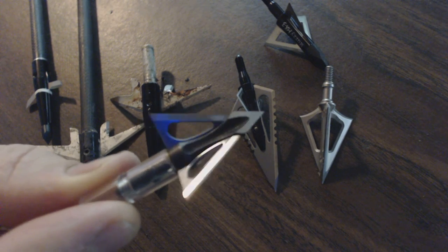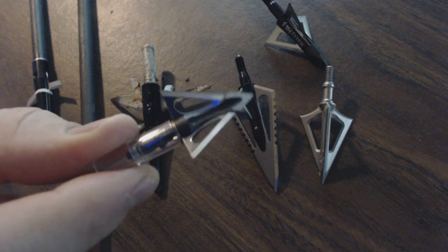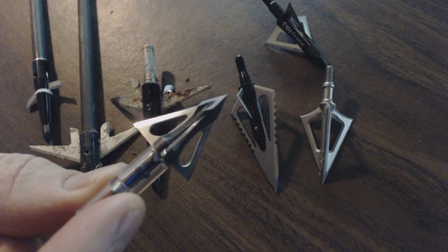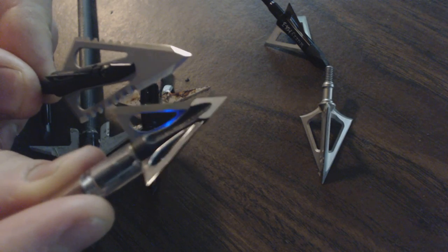And I've shot deer with this thing, and it is super, super sharp. Flies really, really well. It's a shorter, compact head, so it flies good out of bows that are shooting at a little bit faster speeds. But see how the blades, like I was talking about, the cutting edge compared to your Magnus is a little bit less.